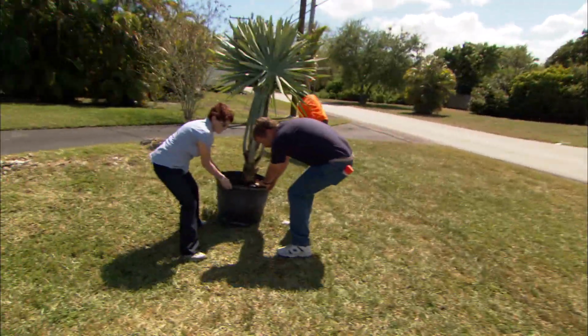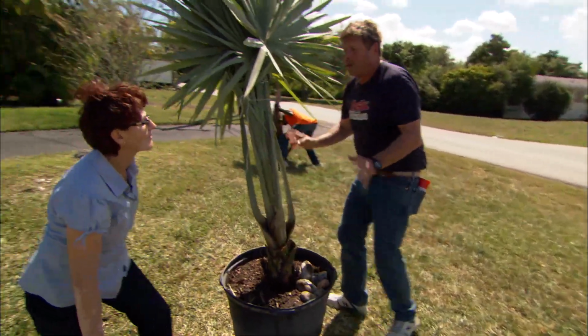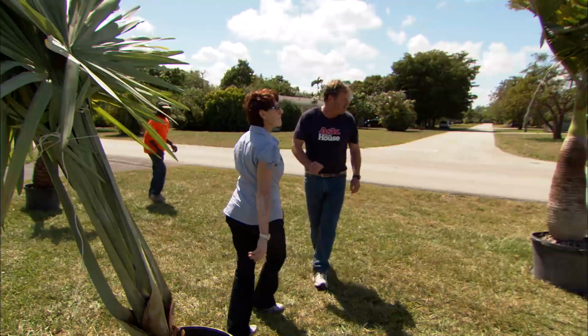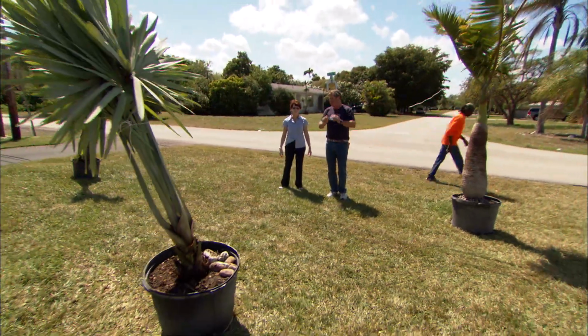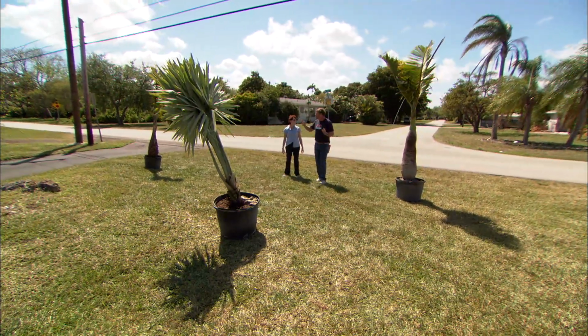All right, let's slide this over once more. That looks pretty good. Now, whenever we're putting plants in, I love to set them out ahead of time so we can look at them. Thanks, guys, for all your help, because we wanted to do some screening on the front, and I think with that plant there, it'll screen it off very nicely. These 2 will go on the side, and we kept them back.